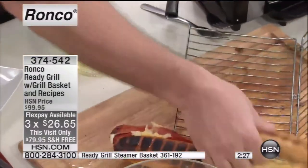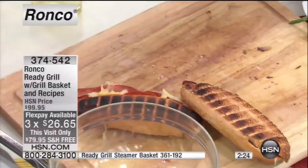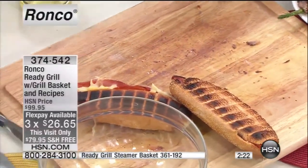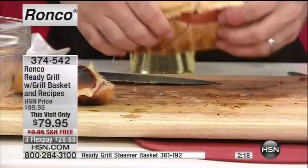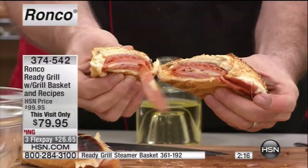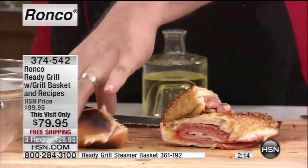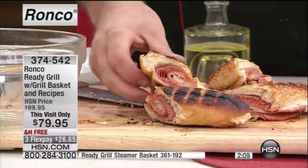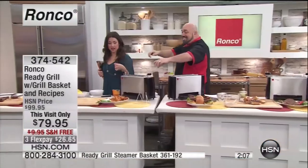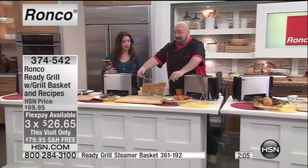Guys, in 5 minutes, on your countertop, without an extra panini maker, without an extra machine, without anything to worry about, no cooking knowledge at all. Look at this. Cheesy, ooey, gooey, perfect every time, you guys. Look at the steam come off of that. Wow. This is the kind of sandwich you get in a deli, but now you're doing it in minutes on your countertop and your Ready Grill. Oh, and cooked to perfection every time. Here is our mozzarella sticks.